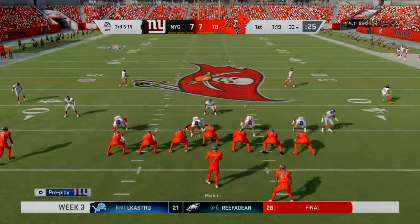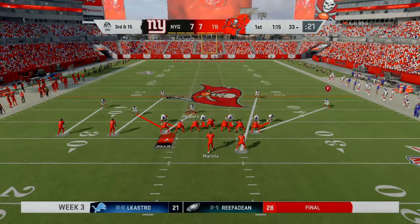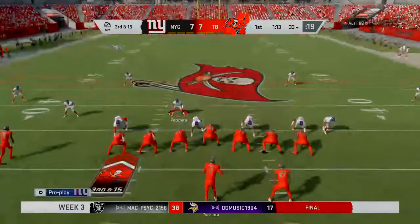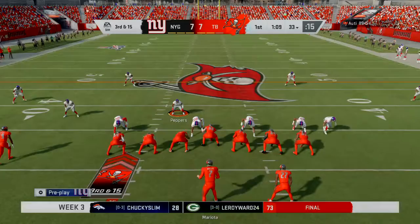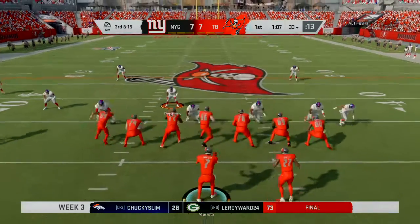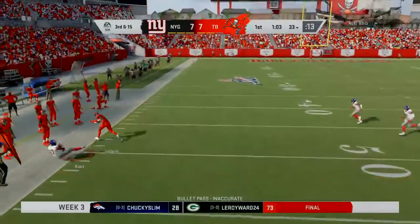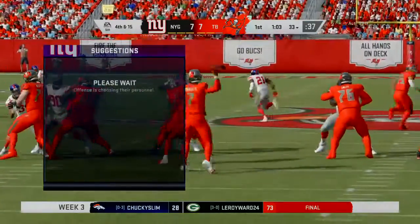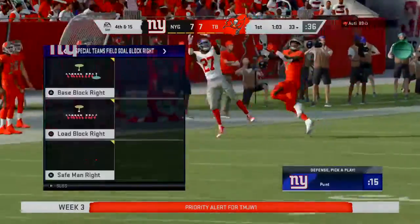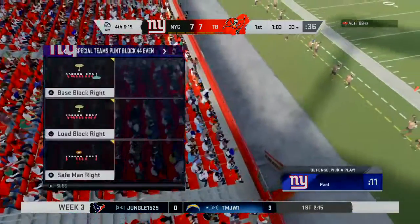And on 3rd and 15, we see the dime look, 6 DBs on the field. Playing pass all the way. Check, Mike 21, Mike 3. I don't think you got it, son. Hey, check. Here's Mariota. And that is intercepted. Or was it? Wait, they'll say no. No interception. He did not keep the feet in bounds, apparently. So that's just going to be an incompletion.